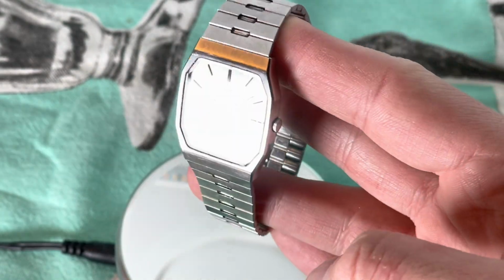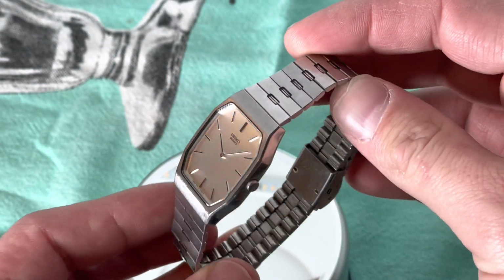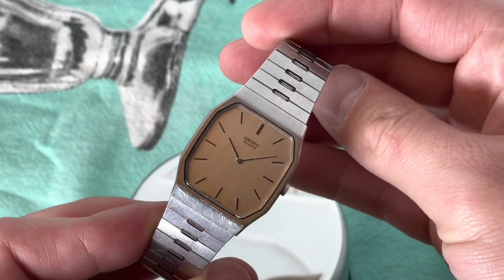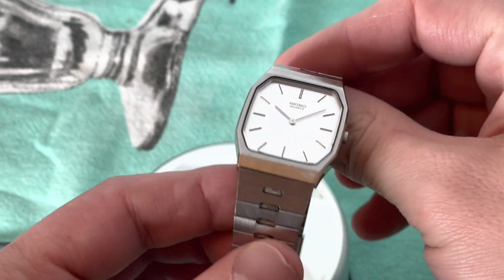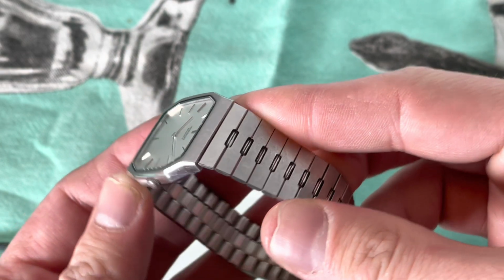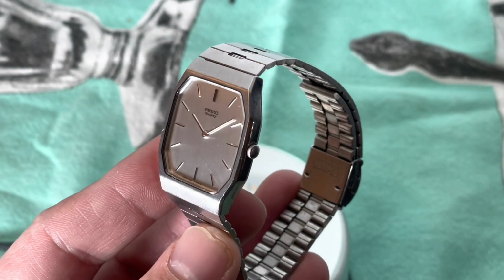This one holds a very special place in my heart. This is a very nondescript Seiko quartz dress watch. This belonged to my father-in-law who passed away on Thanksgiving of last year. He was a great man and I miss him dearly, and I'm glad I've got something to hang on to from him.